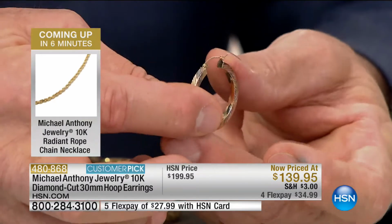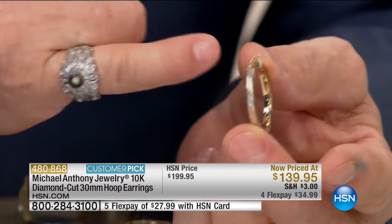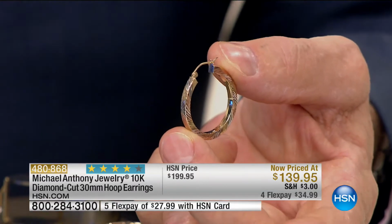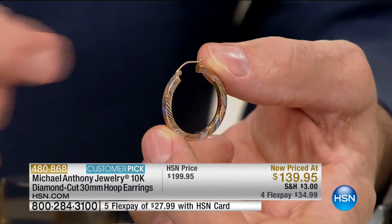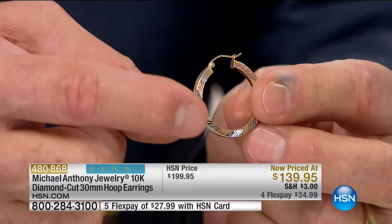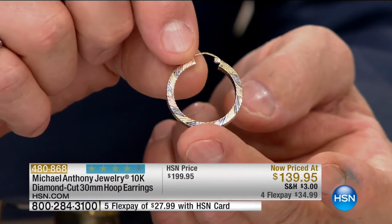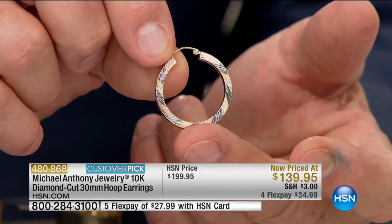This is a seamless tubing, beautifully high polished on the inside. Notice that it also has the end caps. Those end caps stop any water from entering. So you can shower with this earring, you can swim with this earring. The design is on the front and the sides, and then it's in tricolor. But look at the diamond cutting. You know, when you're diamond cutting earrings like this, very difficult. You have to be a very experienced diamond cutter.